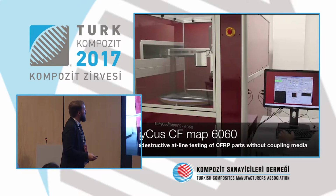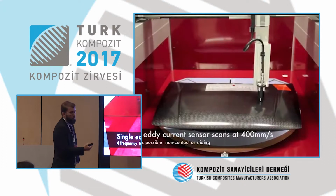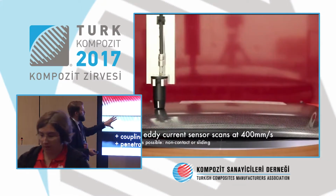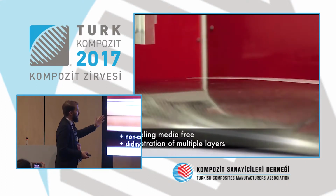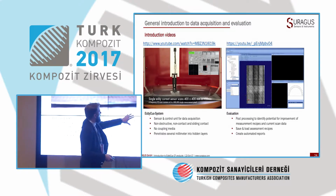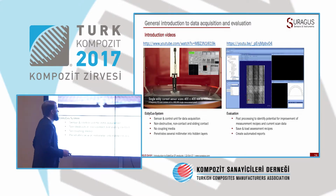Okay, here we go. Here you see a short video showing my colleague, and that shows you a typical system, how the orientation scanning would look like. So you put a part into the machine, and then it scans from left to right. You see it again. And this can give you this picture showing the orientation of each ply.